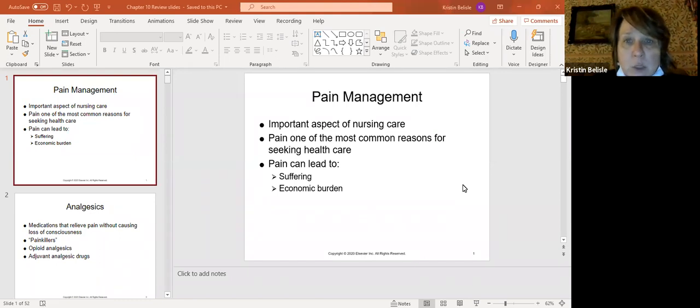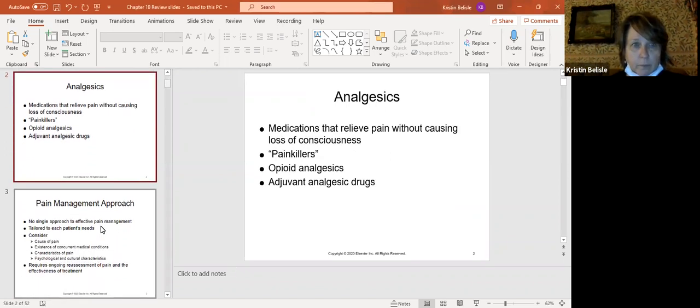Let's look at pain management. It is one of the most common reasons for people seeking health care. So we understand that people are coming. If they're in excruciating tooth pain, broken leg, sprained ankle, sprained wrist, broken fingers, broken teeth, they're coming. Heart attacks, I mean, it's all pain related. So analgesics, we talk about them. They're painkillers. There's opioids, adjuvant analgesic drugs. We have all of that.